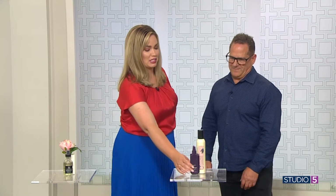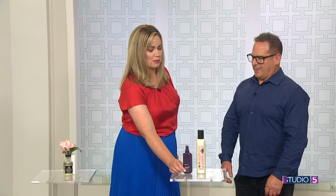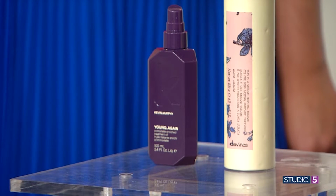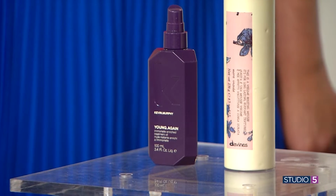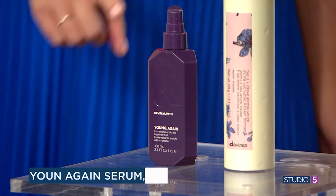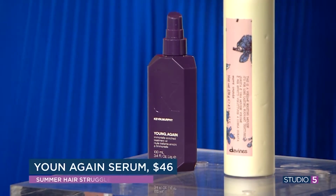Additionally, there's some products that you recommend. I love this one. I do too. How do we apply this? Same thing as the oil serum, the Young Again serum, couple of squirts in your hands, run it through the length, has UV protection. This is a little bit lighter than the oil, so if somebody has maybe thinner hair, this is a great one. And same thing, can use it wet or dry? Yes.